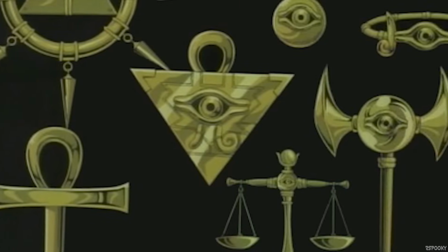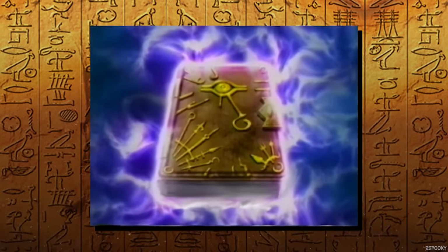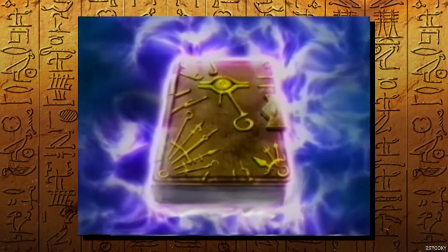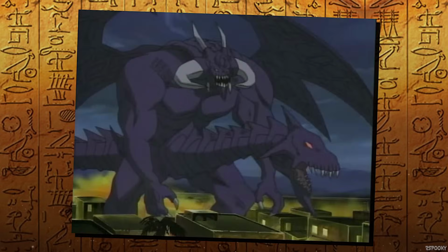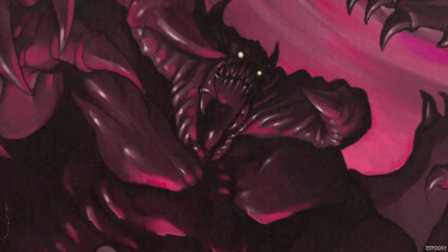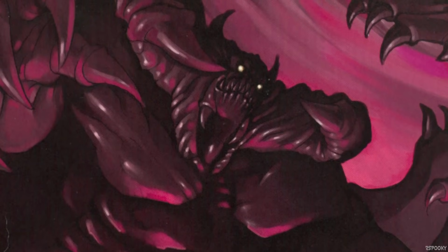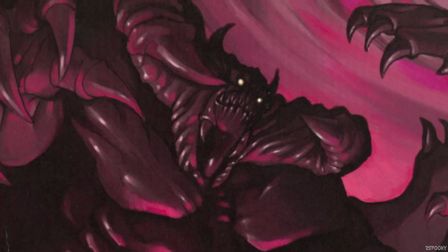But believe it or not, the lore goes even deeper. Hearing that explanation may have brought up a new question. What in the world is the Millennium Spellbook, and where the darn heck did it come from? Well, to put it as simply as I can, we first need to introduce Zork Necrophades, which is basically a god born from the pure evil of the heart of man, which was born millions upon millions of years before the creation of the Millennium items.